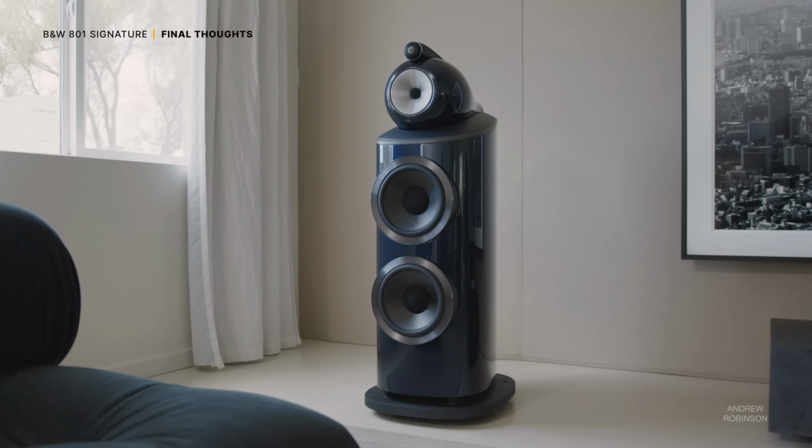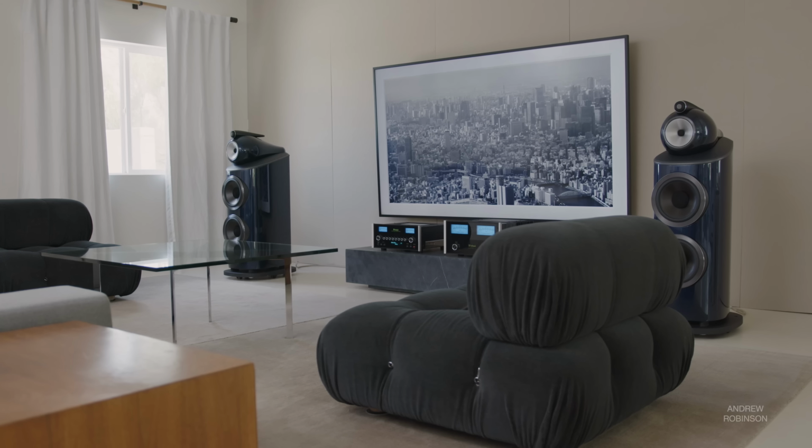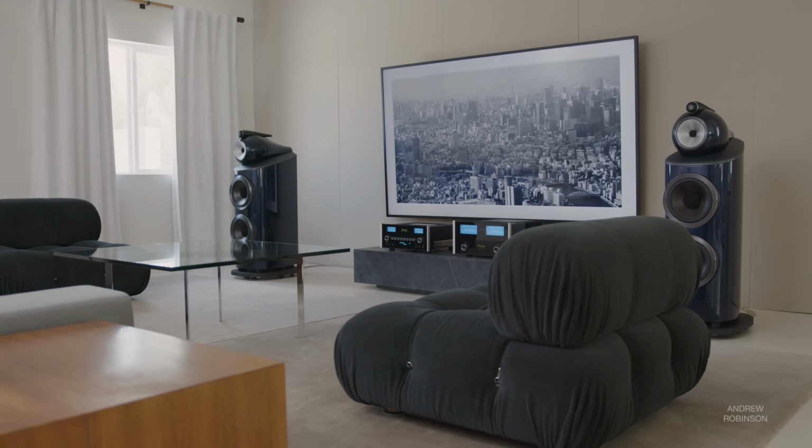The irony isn't lost on me that the Bowers & Wilkins 801 D4 Signature isn't really a speaker you review. It's a speaker you experience for however brief a time, because only a handful of people will ever get to call a speaker of this caliber their very own. And regardless of how you feel, whether you're for or against such luxuries, it doesn't change the fact that hi-fi still needs products like this.